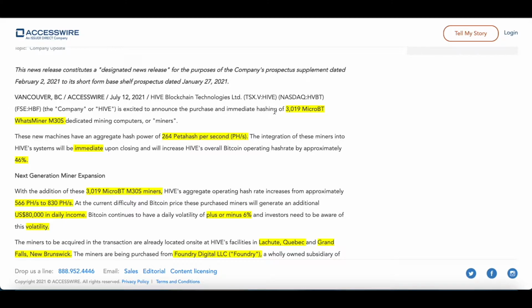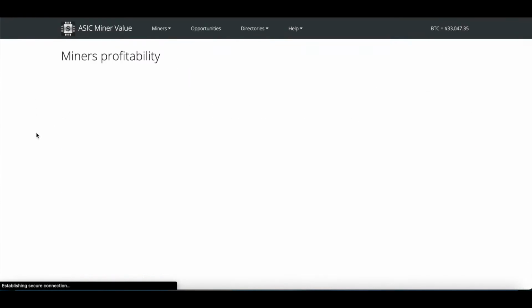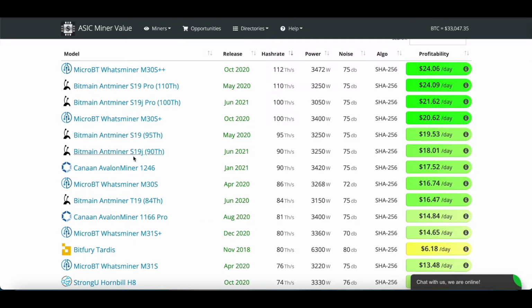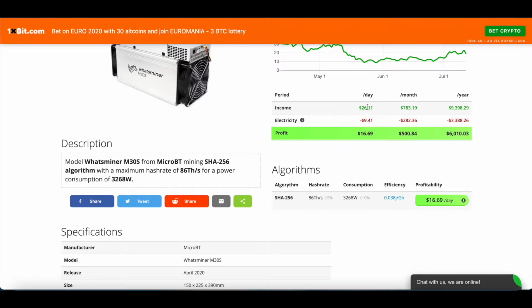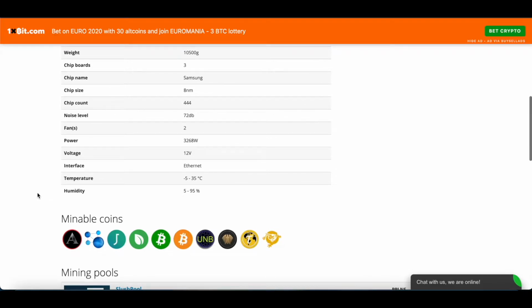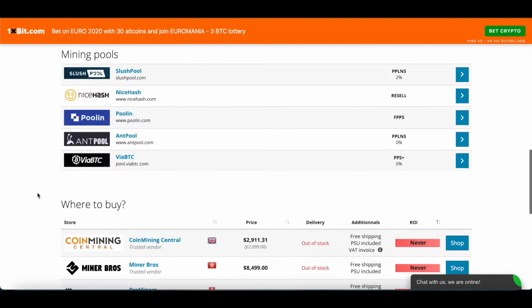So first, let's go through it. That many miners, it's the M30S that they're getting. If we look into miners profitability here and drop to the hash rate ones, the M30S is 86 terahash per second. Pretty much all the miners look the same. Profitability wise, I think it's top 10 at least, so that's good. They're using a Samsung chip. Okay, didn't know that. 72 decibel, and you can see the pool that you can join.